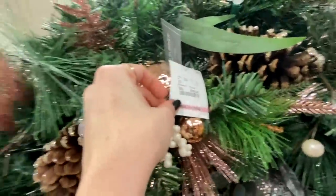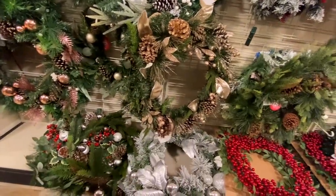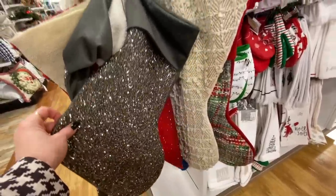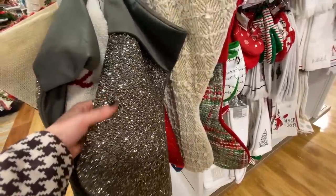I kind of want to look around a couple other stores, but I do have one spot that I could put another wreath. So I want to see if I find a different one, and if not, I might go back and try to find that same one. But they had a lot of really pretty wreaths. And these stockings, if you're doing a glam, glitzy kind of look, these were so beautiful. If they had these in a gold tan color, I totally would have gotten them. They felt like really good quality too.